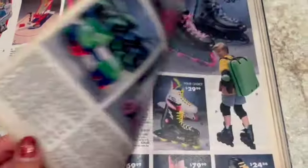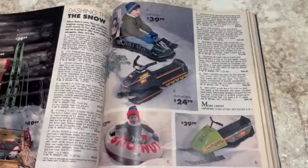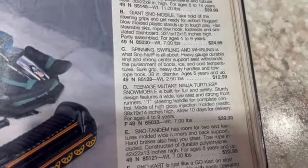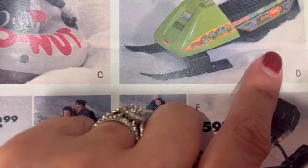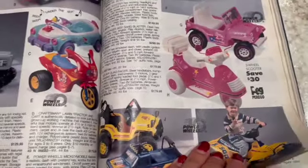But all kinds of stuff. Look at the roller blades and roller skates. Remember, that was huge. You know, I should probably just do a video on this catalog because of how cool it is. What is this? Is this a snowmobile? So this Teenage Mutant Ninja Turtles snowmobile is built for fun and safety. Wow. I'm not really sure. Looks like it's a sled, but it looks like a snowmobile. So just, you know, all the cool stuff. And it even still has the coupons included.